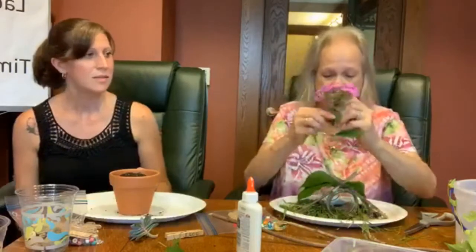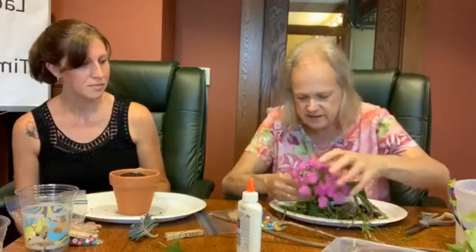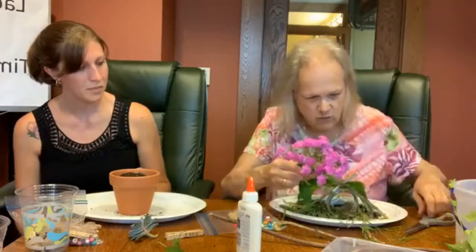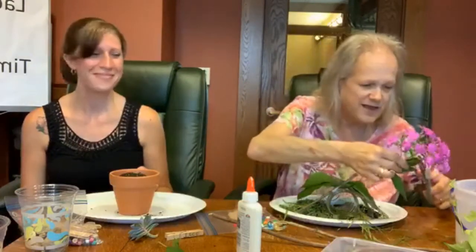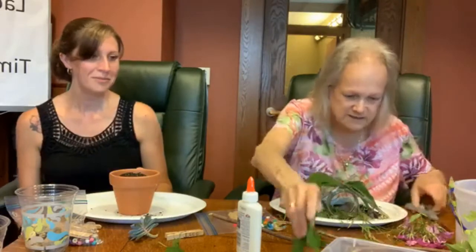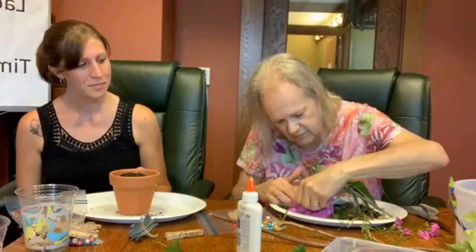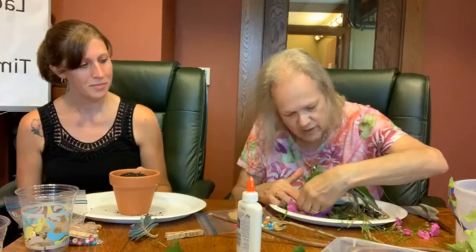And because I know that fairies absolutely love beautiful things, I found these gorgeous flowers. See? They're really nice. Yeah, they smell nice too. And I think I'm just going to snip off a few bouquets to give to the fairies because they love beautiful things. Put one on this side.